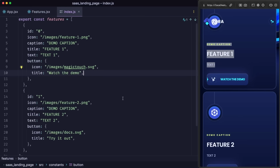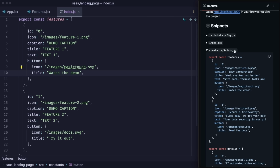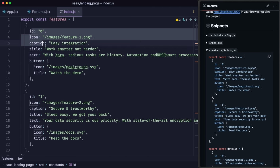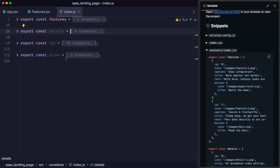But to make your life just a bit easier, there is only one last file under snippets right here, and it is the constants index.js file. This file will contain the exact captions, titles, and other demo content to make our application feel a bit more like a complete project. So simply copy it and paste it right here. There we go. If you take a quick look, you'll see that we have the same features which we had just before, and then later on the details and other parts that we'll be using in different use cases.